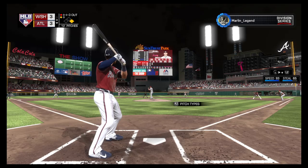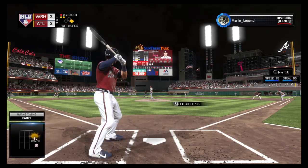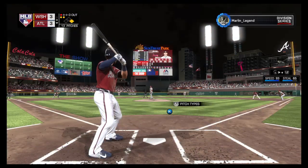The 1-1 pitch. Got a big pass at a slider that gets past him. I like what I'm seeing right now. In, and then goes away. If you pound him in early, it opens up the outside half of the plate, and that's what he's doing right now. Now a throw over to first. Possible winning run aboard here. Nobody out.